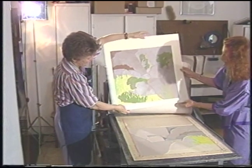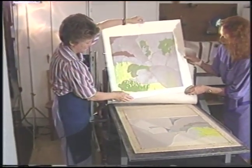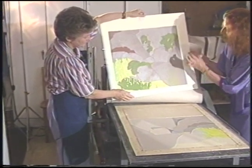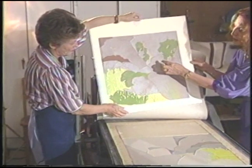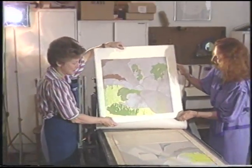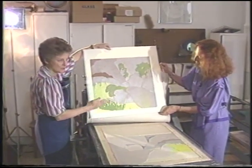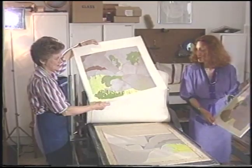Oh, that's fantastic. Now, there is orange that goes in here, but I do that by hand. Yes. So you don't have this problem of exact registration that you would have if you printed each puzzle separately. That's right. You're never quite sure how each one is going to work. Right. So some get discarded, some are keepers. This, for instance, is a very successful piece. This is the finished product.